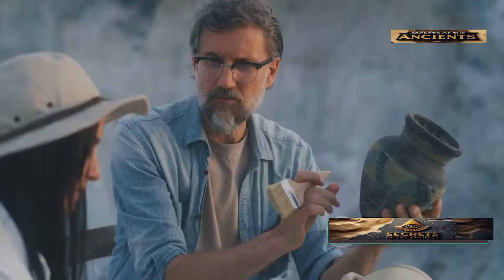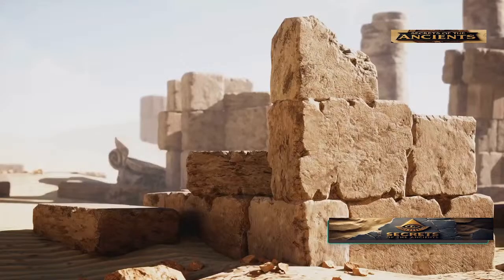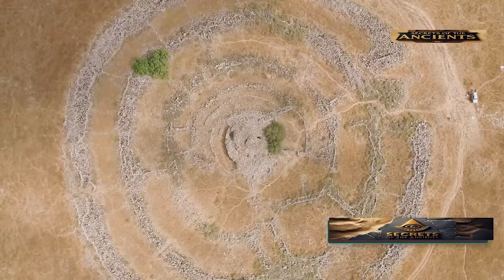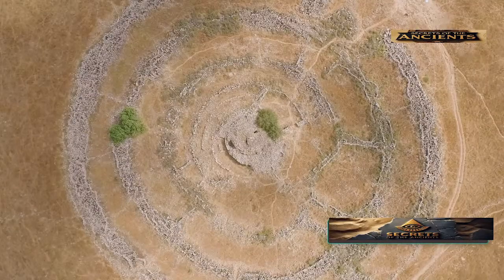Meet Professor Schmidt, the man whose discoveries turned this theory upside down. He managed to prove that hunter-gatherer communities had laid the very first foundations of this way of life. Picture this. They were building massive ceremonial centers before they even started farming.